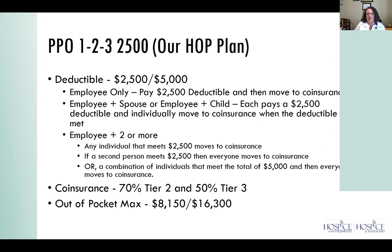So I know that can be a little bit confusing. If you have any questions at all about how deductibles work for the PPO 123 plan, please don't hesitate to talk to somebody in HR.